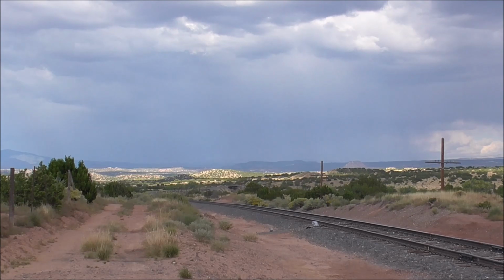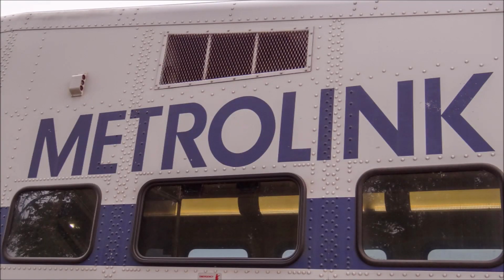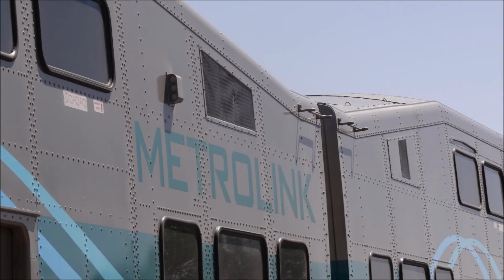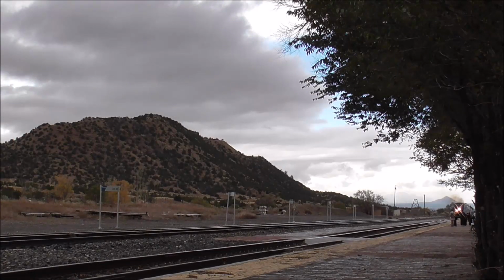Old Metrolink cars are becoming a fairly common sight in the Southwest Chief nowadays as the commuter rail gets them upgraded. Cars are delivered by Amtrak to the Talgo factory in Milwaukee, Wisconsin, and in the factory the rail cars are being brought to today's standards of commuter rail with new features inside to improve the ride for passengers and a sleek new paint scheme outside to match Metrolink's newer locomotives and passenger cars.